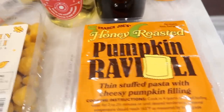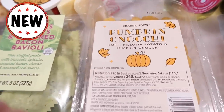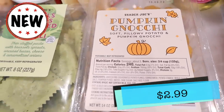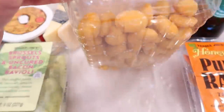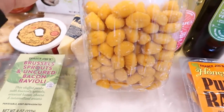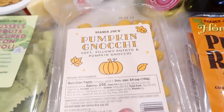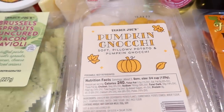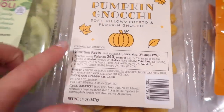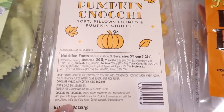So there's that. Now we have two new things that just came in. The pumpkin gnocchi, soft pillowy potatoes with the pumpkin flavor. We'll definitely be trying these in the taste test. This is what it looks like. They kind of look like little mini pumpkins. I don't think that was the plan, but I like this packaging a lot. It's simple, but it's really cute and it's fun. So there's that. Nutrition facts and ingredients for you. Does contain milk, egg, and soy and wheat.